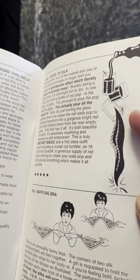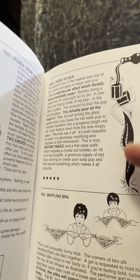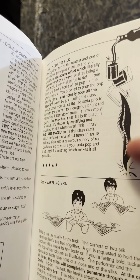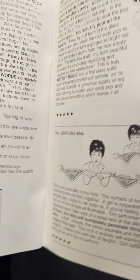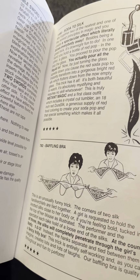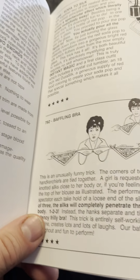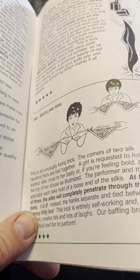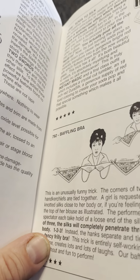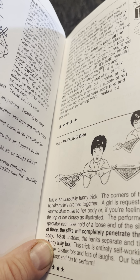Pour a glass of soda. I believe they used red Snapple. You pour real liquid into the glass, you turn it over, and it's a real handkerchief. It is so cool. The bra trick, that's one I started off with 30 years ago, and I don't do that anymore. It's embarrassing for the lady. You make people think you ripped her bra off. So yeah, I have not done that one in probably, oh, at least 25 years.